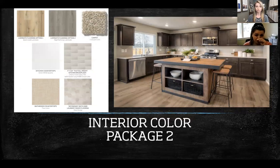So package 2, we don't have a picture of the white cabinets quite yet. Once we do, we'll have that sample ready for viewing. All of these color packages are in our Welcome Home Center, so if people do want to come see the color boards, you're more than welcome to set up an appointment with me or Brittany, and we can get you to come in and take a look and actually finalize your colors then.